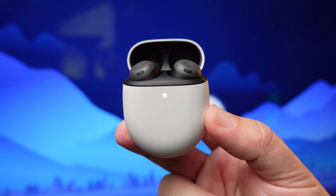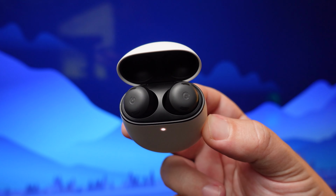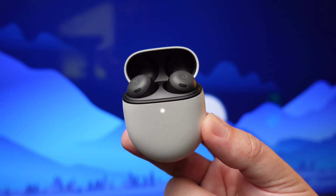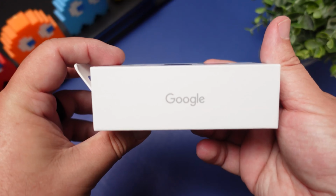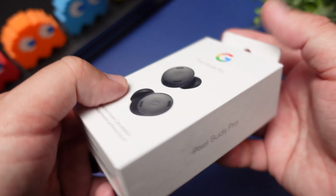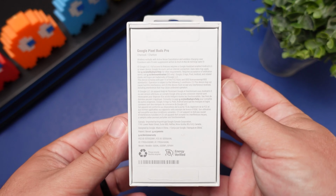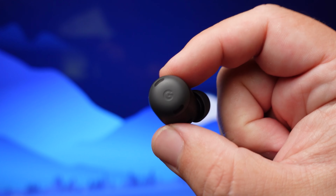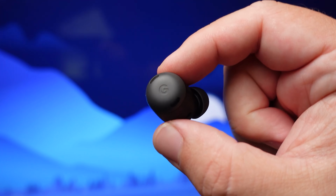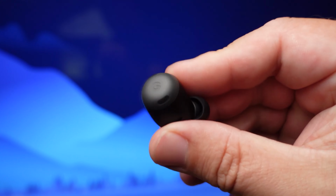Now, number four on the list was actually kind of a surprise because up until this point, they haven't had the best track record when it came to their earbuds. And this is the Google Pixel Buds Pro. Now, this one normally retails for $199, but over the past couple of weeks, it's actually been on sale for $149. And at $149, you're getting some really good integration with Android devices. And since this recent update, they now have very impressive bass.